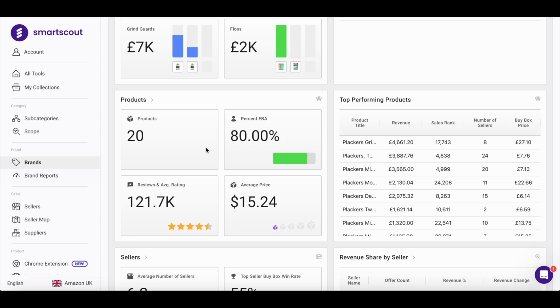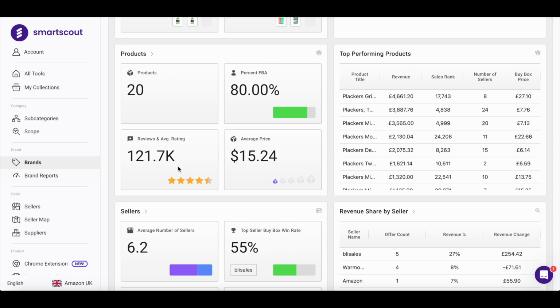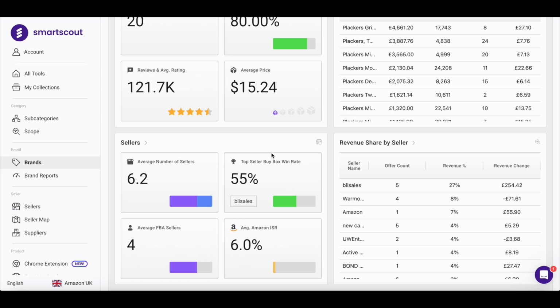SmartScout's found 20 profitable Plackers products, 80% FBA market share. So 80% of the sellers are doing FBA. It's got 4.5 stars, so that's a good start. And it's got over 120,000 reviews. Average price is around £15.24, so that's a good price to be aiming for when we want to have good margins. You know, anything even above £10 is good. Then anything above £8 is equally as good, provided that it's a small-ish product, which for example this one is very small.